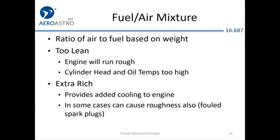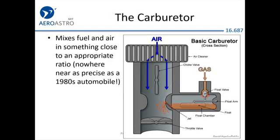If you go really extreme with this, like you just taxi around for half an hour with the mixture control at full rich, in some engines you may end up getting lead fouling on the spark plugs. If you're up cruising and you lean it out too much, then the engine's going to get a little bit rough, and some of the temperatures will go too high. On the modern aircraft, you have very sophisticated engine monitors that tell you all kinds of information about what the temperatures are. They may help you lean to the optimum mixture. It's kind of, if you have an autopilot, a good way to invest some of your time once you're in the cruise.